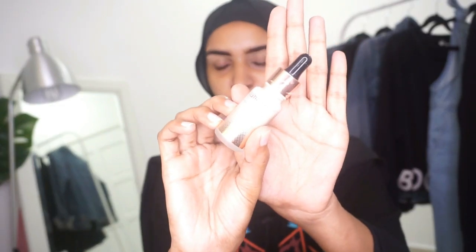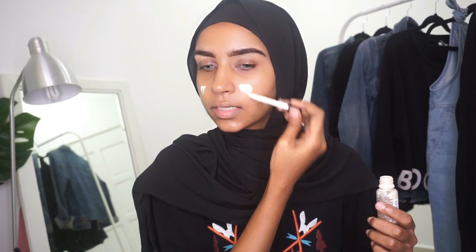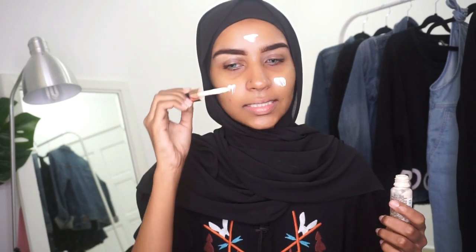This is the new serum primer from the drugstore. This is the Catrice Illuminating Serum Primer. So many people asked me to review this, so I'm gonna do that today. I've used this a few times already. Today would be my third time using this, but I still don't think it does anything to my face.